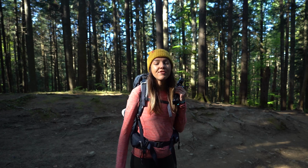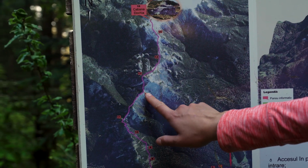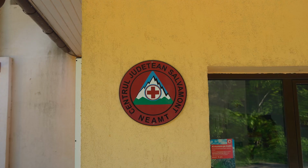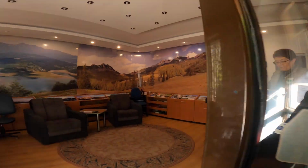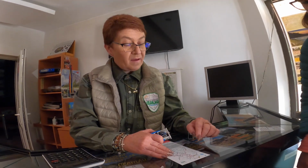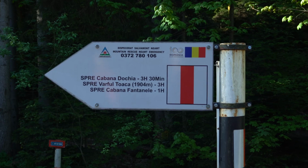The original plan was to go via a waterfall before summiting the Toaca Peak, but unfortunately when we went to the ticket office this morning, the lady informed us that that trail is closed. Waterfall Durău closed. Oh, it's closed. Okay. But it will still take around 3 to 4 hours to reach the top.